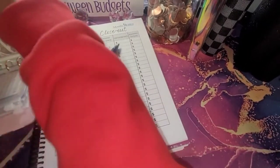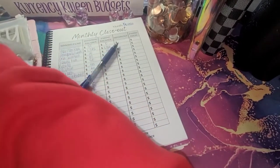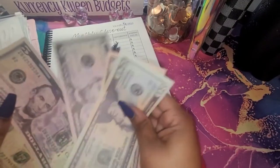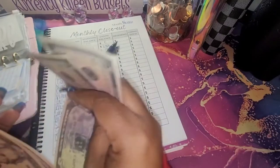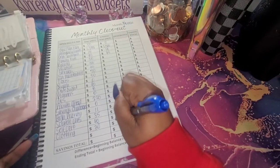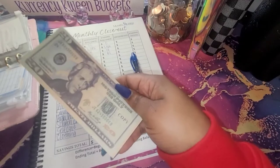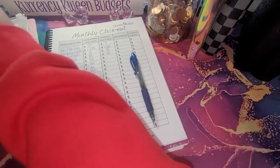For self-care, I have 20, 30, 35, 40, and 50. So I have $50. And these are placeholders because I actually deposited all that money into my savings account. So I do have placeholders in place of what I have in the bank. And then this 10 is actually real.